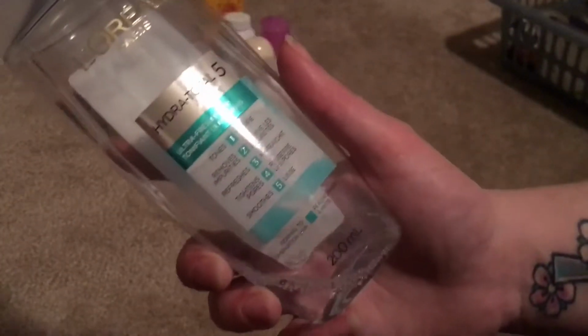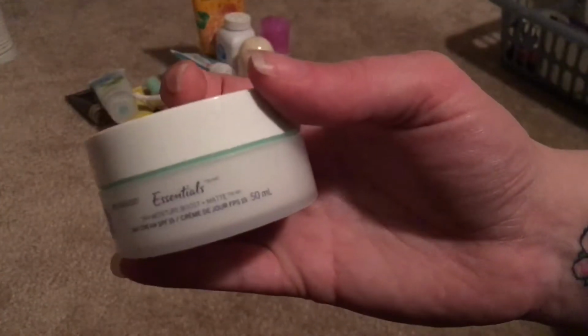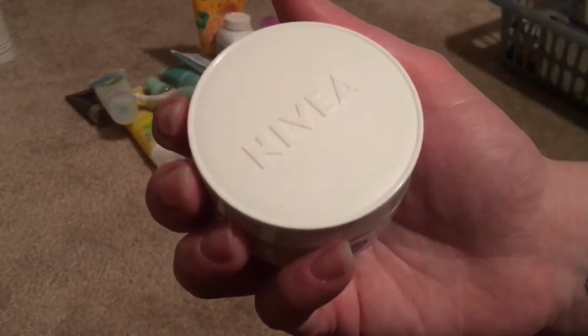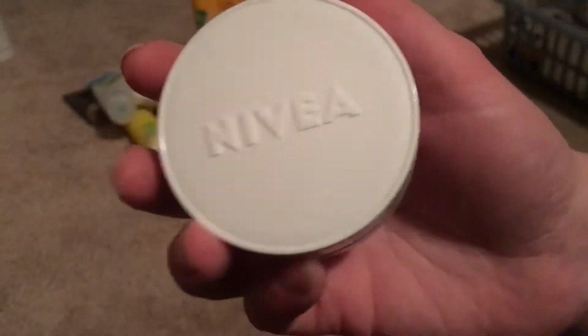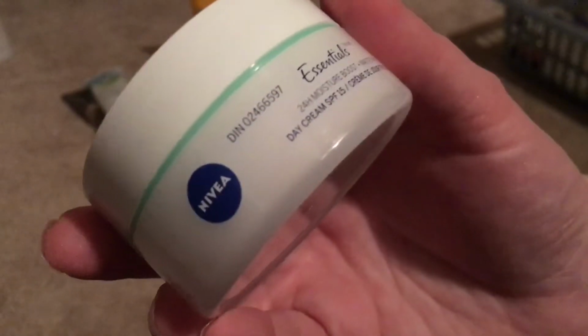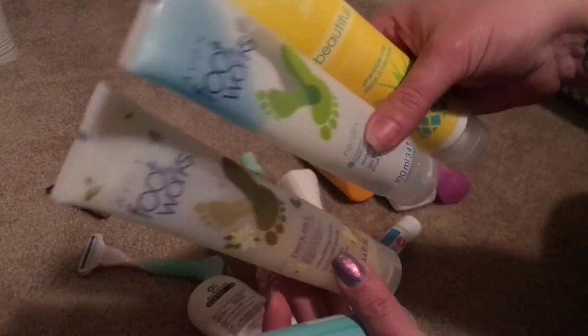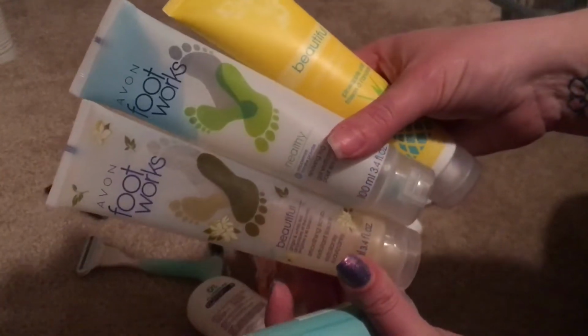I have a toner that I'm trying to finish up, an eye cream that I'm trying to finish up, and a Nivea Essentials face lotion, which I thought would be good for my skin and turns out isn't. So I'm giving this to a friend, but I have yet to replace it, so I'm kind of just using enough of it to survive at the moment. Body stuff. We've got a lavender foot bath stuff, which is currently in my Use It Up project. And all 4 of these are also in my Use It Up project. I'm almost done this one and this one. So these ones are staying.